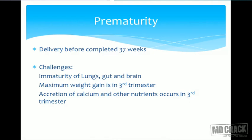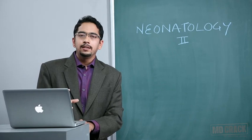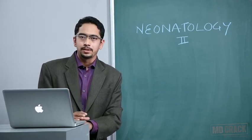Because it is coming out of the mother's womb early, many of the organs are immature. For example, his lungs are not producing enough surfactant. The gut is not yet capable of handling the feeds. The brain is not mature. The brainstem function, the control of respiration, is also not mature. And various blood vessels in various layers of the brain are also immature and very fragile and liable for rupture.